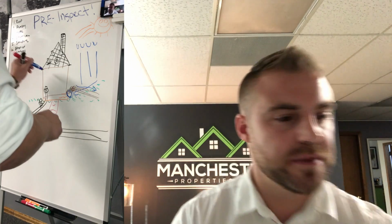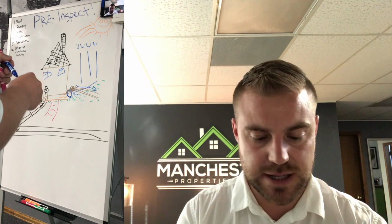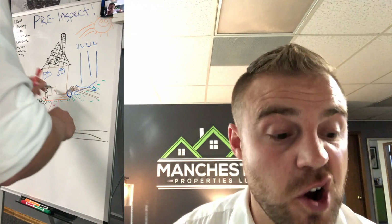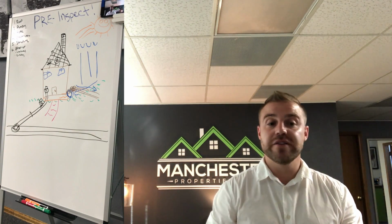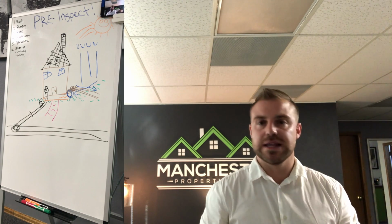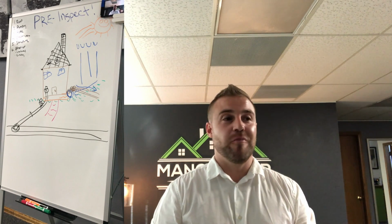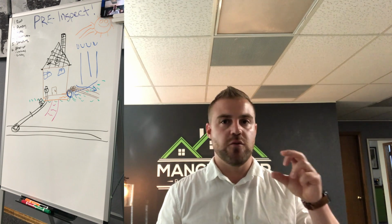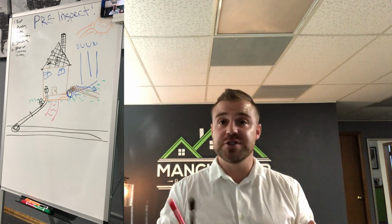Not to get too off topic here, but they'll also check out windows and make sure those open and close properly. They'll take a look at doors, make sure those open and close properly, make sure the hardware works. They'll check appliances, make sure the oven heats up, make sure the microwave works, make sure the fridge light comes on and it cools everything down. So they're very thorough. Most inspections will turn into a 35 to 40 page report telling you about every little detail about the house. And that's what you want.